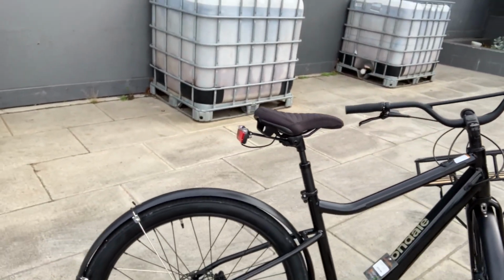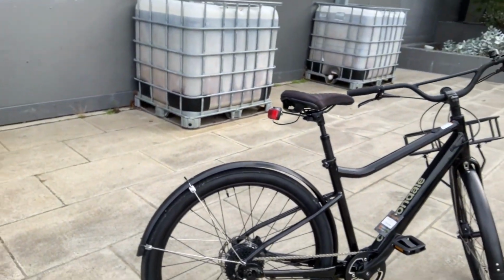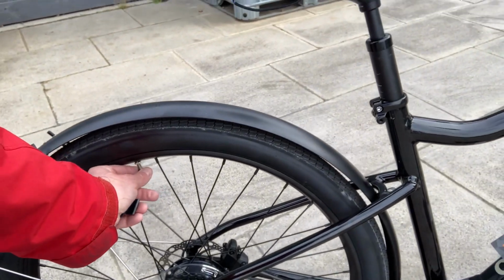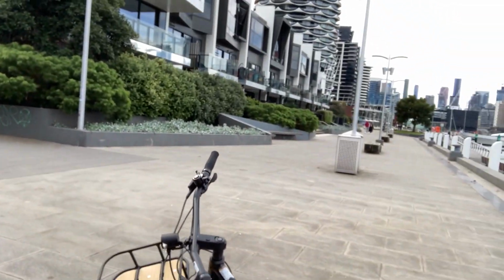Anyway, that's the bike. To pump them up, you need the special pump. They're not something you can pump up at the gas station. You need your pump, so you need to carry a pump and tube on you. Always do that. Always have a pack on the back where you've got a spare pump and tube, just in case. But look, that's a good bike.